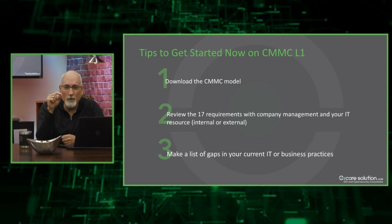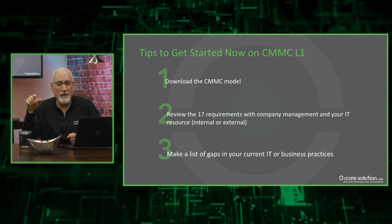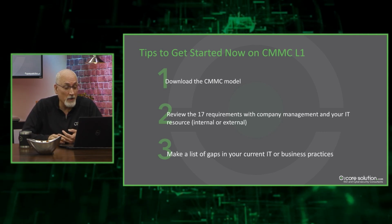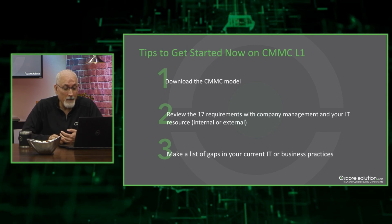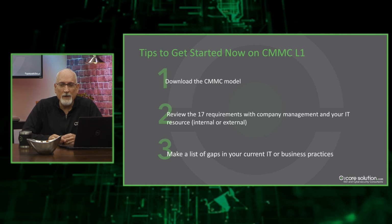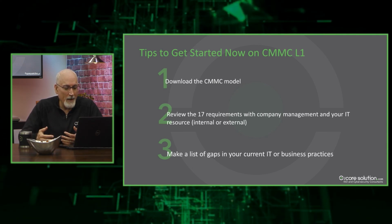and if you read through the preamble and such, you'll be able to pick out how they identify those 17 practices. And if you want to just download the thing and read it, it's free of charge. Go for it. And then review that with your IT and your management. Go through it together. See where you think you stand. It's at least a starting point, okay?